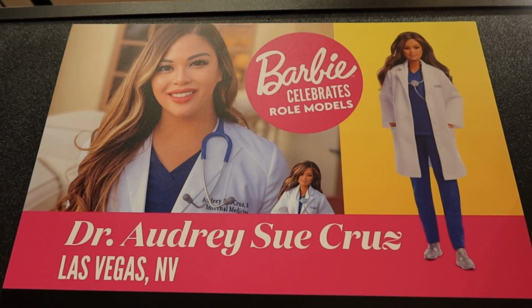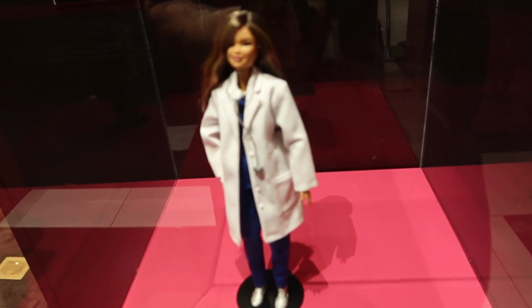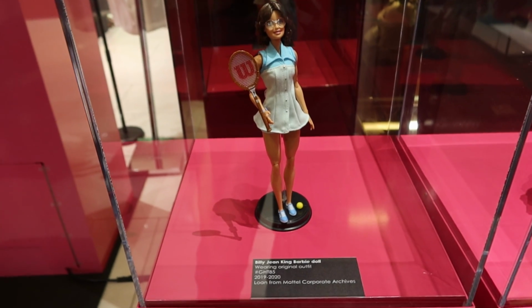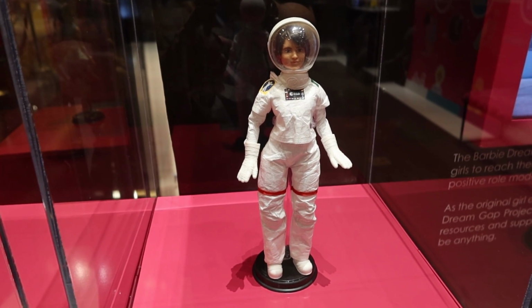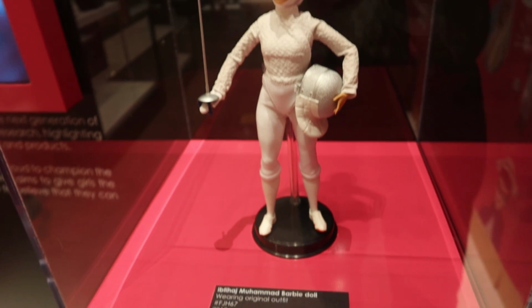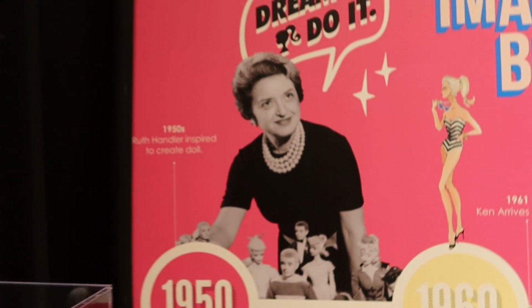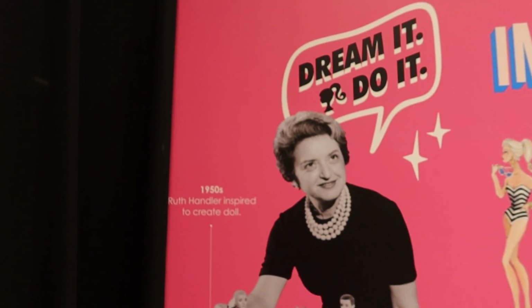Besides, there are celebrity role models, and this is a role model Barbie of Dr. Audrey Sue Cruz. Here's tennis player Billie Jean King. Here's Samantha Christopher Reddy. I don't want to mispronounce this name, but it is right there. And that's a representation. This is Barbie through the years, the timeline, 1950. Ruth Handler inspired to create a Barbie doll.